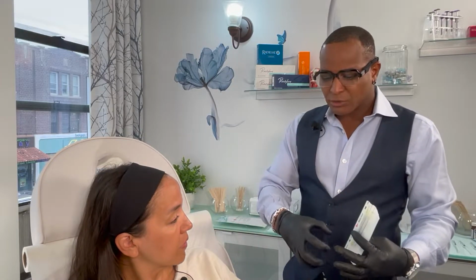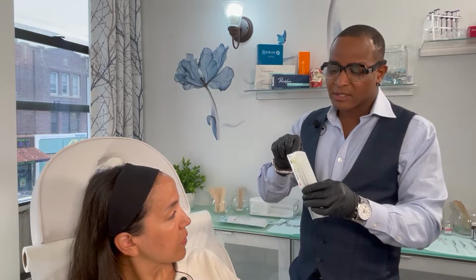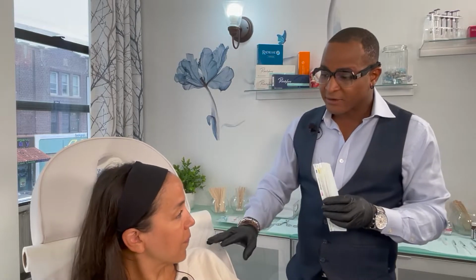So those stitches absorb or resorb. Your body absorbs them and eliminates them naturally. So these threads dissolve after 6 to 8 months. There's nothing left over after 1 year in the face. It's the fibrotic tissue that we spoke about that's holding and pulling.